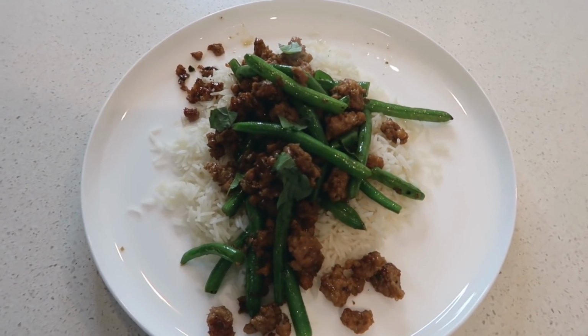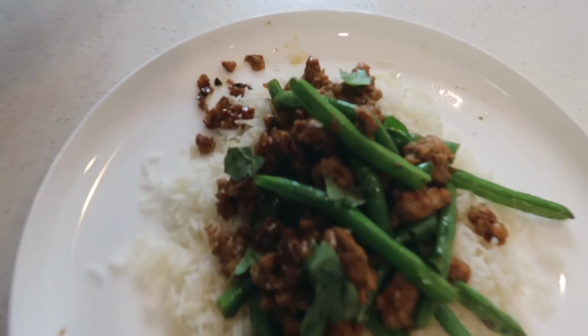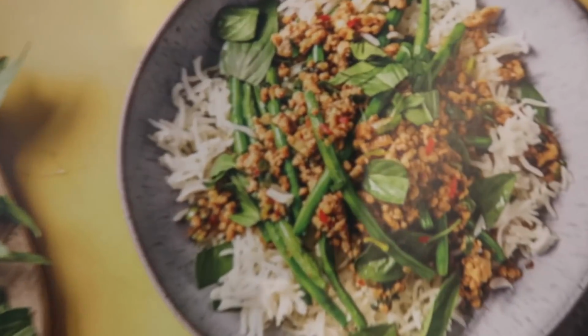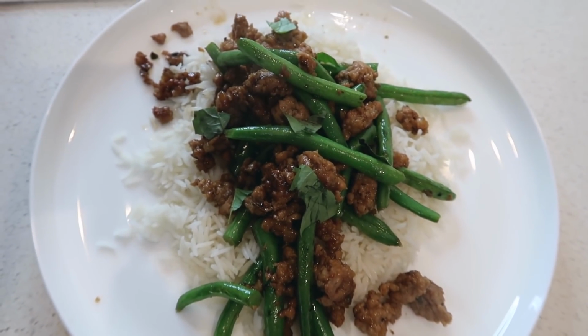Well, this is my finished meal. I'm really excited to try it. I think it's pretty close. The only thing is this chili pepper was red, so that's what gives it that color. This one was green that they gave me.